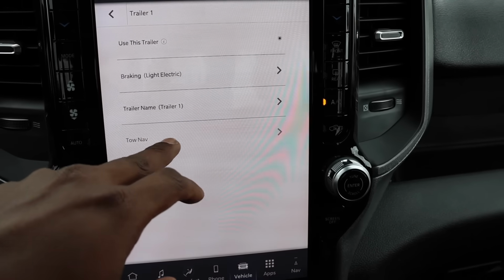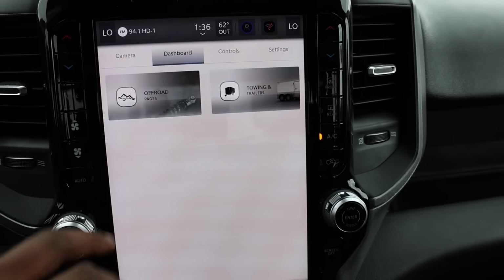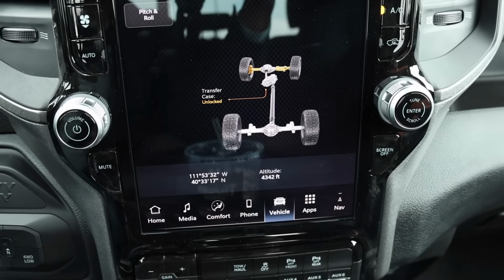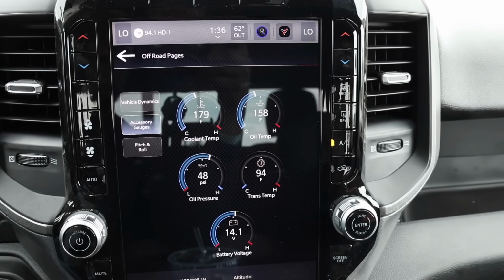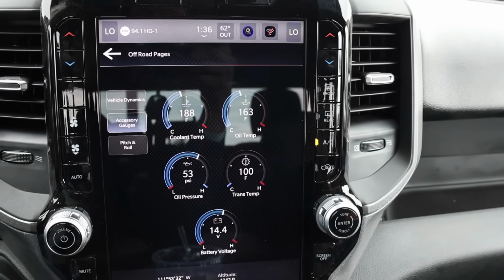I need to bring my trailer here to see if we can get this to come on. Also off-road pages. One thing I like about this page is it shows you the altitude that you're at. It shows you all your gauges. This is good to keep an eye on your oil and obviously your transmission when you're potentially doing rock climbing with a heavy HD truck.